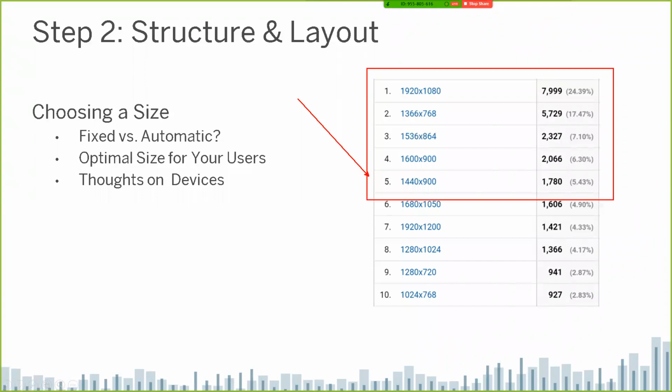You can also talk to your IT and say, hey, for our server, do we have any sort of limitations on size? Can I go as big as I want, or do I need to stay with 800 pixels wide? And they'll give you some guidance, hopefully. So that can give you some guidance there.